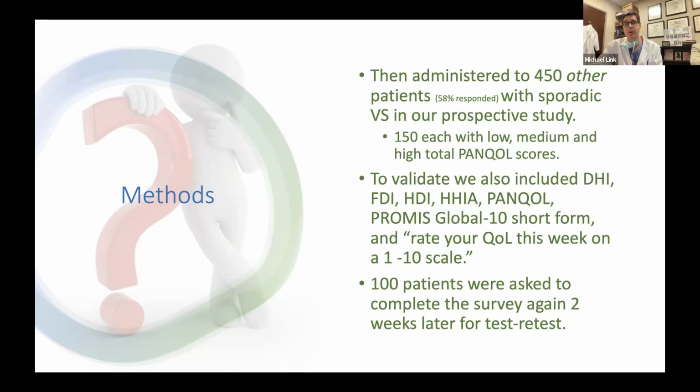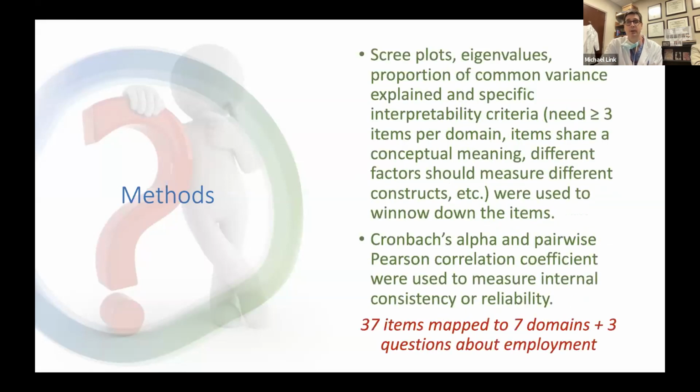And then we just asked people, how are you doing on a scale of 1 to 10 this week, to see if our questions were registering in a good way, or we were getting the answers to the symptoms we were asking about. And then we asked 100 people who just went through this to do it again 2 weeks later to make sure that their answers would be basically the same. We call that test retest reliability.